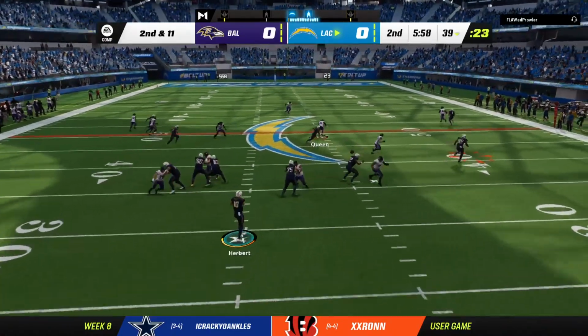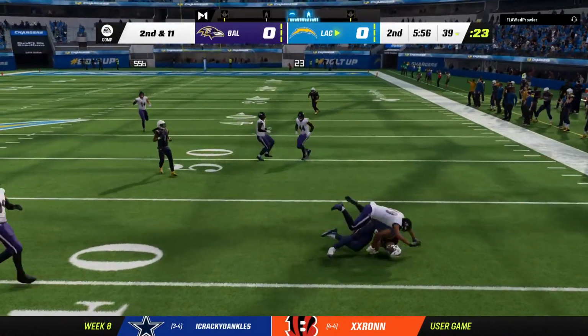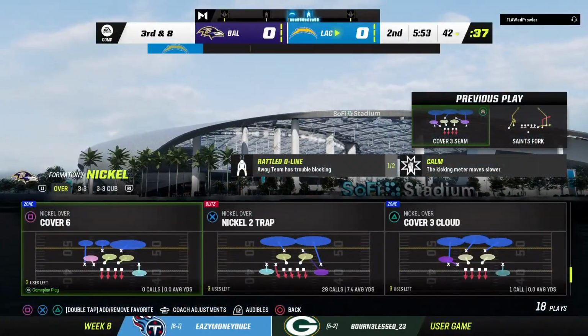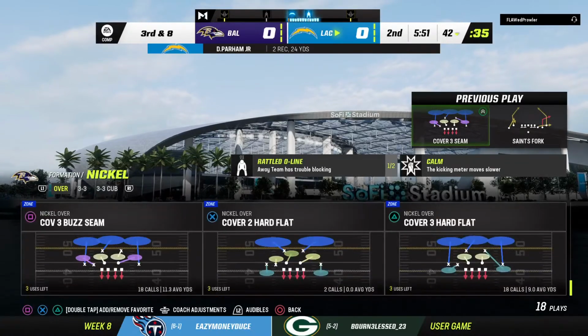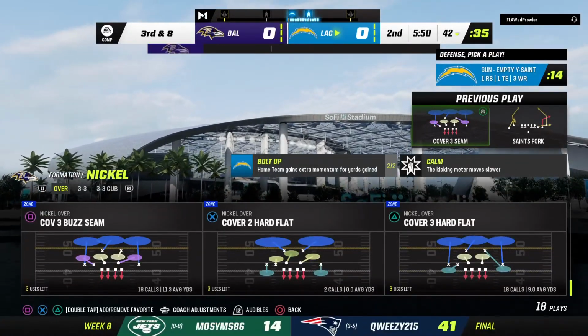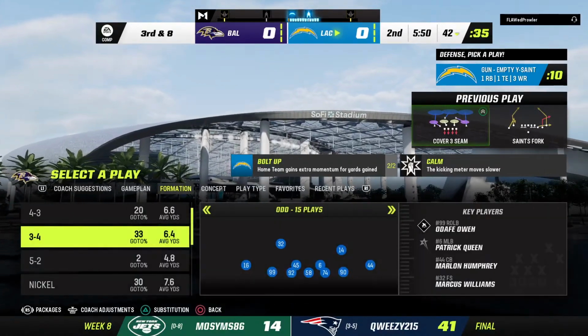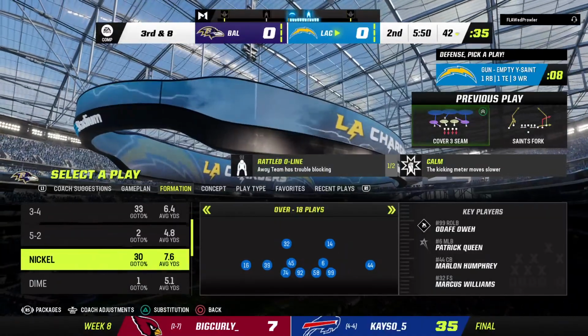Here's Herbert. His throw complete right side to the tight end Parham. Call it a gain of 3 on the play. And 3rd and 8 now. Got to give credit where it's due. Really nice defense on that play. The pitch and catch was successful, but not any run after it.